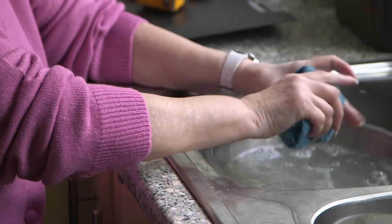Well, it certainly made my life easier, but it's made my husband's easier because of what I've been given. It makes me more independent. My poor hubby is waiting to go in for a knee op. So, you know, he's struggling himself, and you don't like to put on him because it's not fair. You know, the more independent I can be, the better.